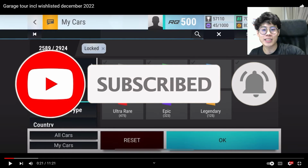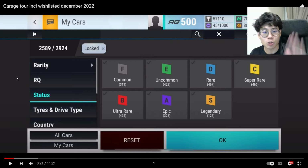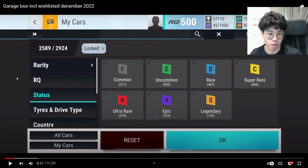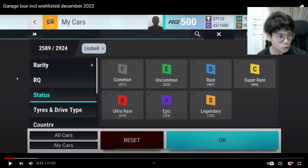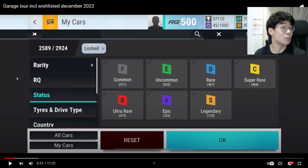In this, we're going to be seeing 2,589 cars out of a 2,924 car garage. Now, we're only going to see the locked cars. So this is more of a garage showcase than a garage review, because the owner of this garage already knows what he's doing, you know? So that's why it's only showing the locked cars, because cars that are unlocked are already going to be 100% fuse material for him.